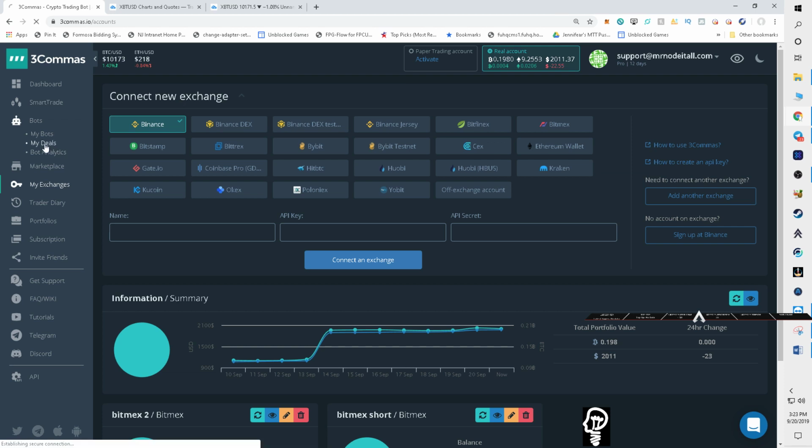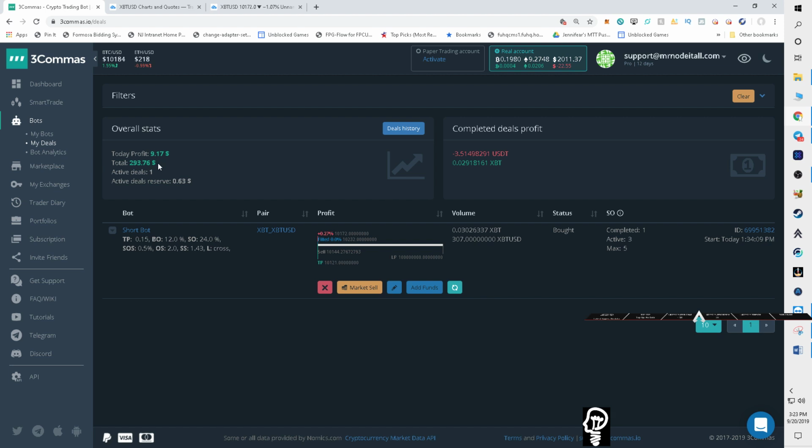And my bot so far has made, I think it's a little bit more actually. I had to change one of my Bybit accounts, but basically around $300 or 0.03 Bitcoin so far. But I think that number is a little skewed because early on I had an issue with one of my bots that got stuck in a trade and I had to take a loss on it.